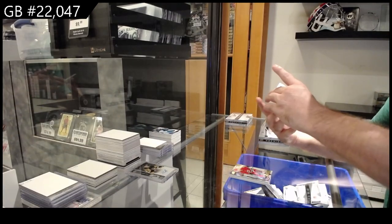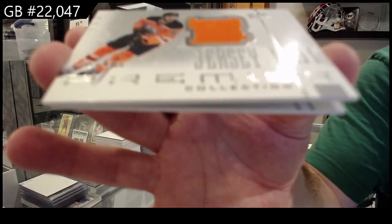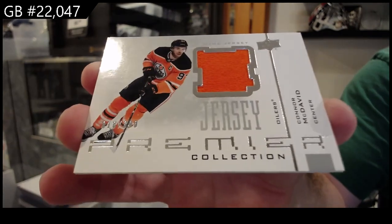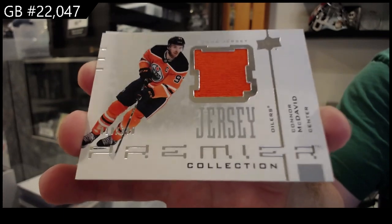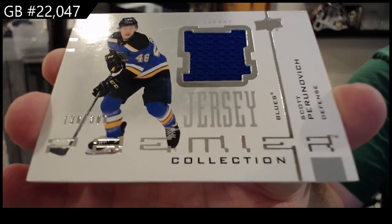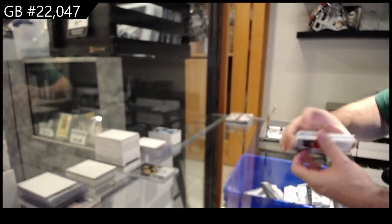We've got a retro jersey to 300, Connor McDavid. Number to 300, retro jersey McDavid. And a Purinovich for the Blues. Retro jersey to 300 as well. McDavid.